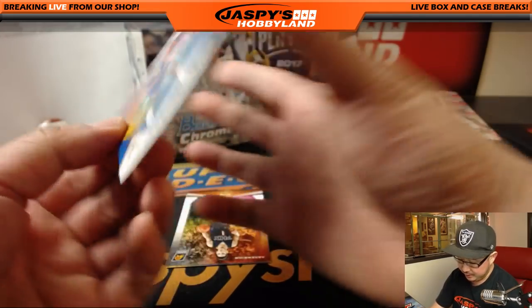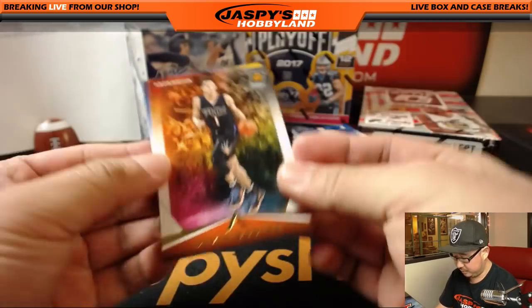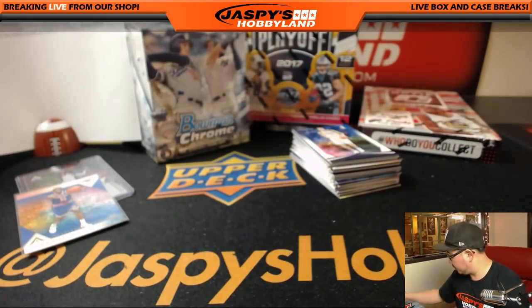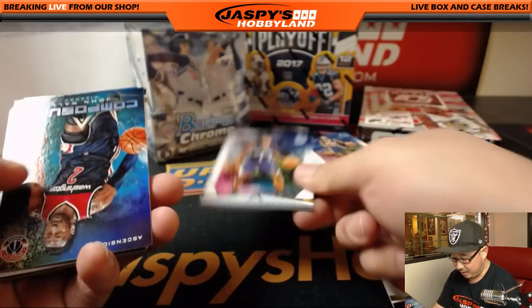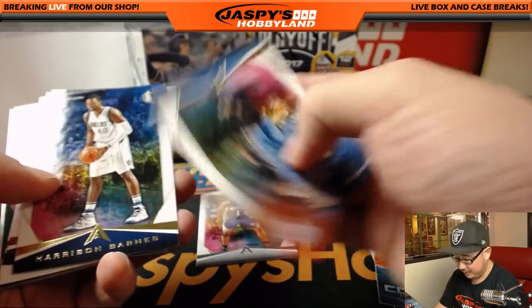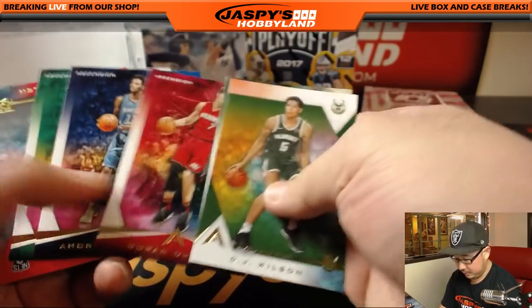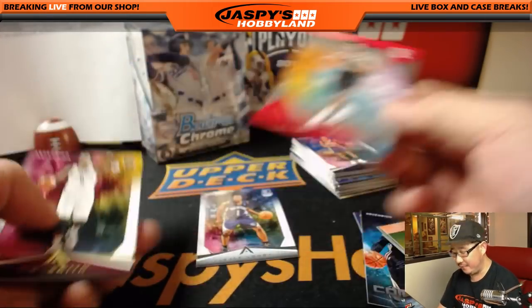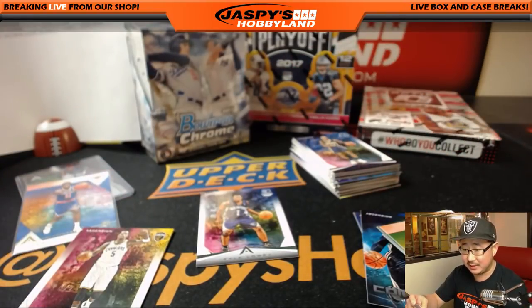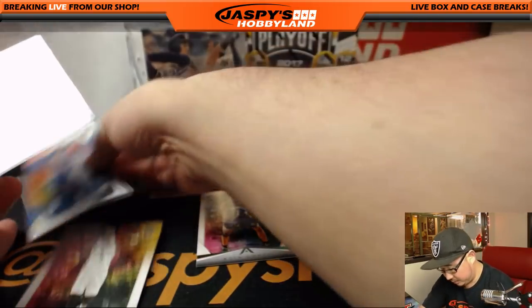299. Frank Ntilikina, rookie card. We got Kyle Lowry. I don't know why those are flipped around. They may be importante. That's a 49 out of 75. Jared Allen for the Nets, Brooklyn Nets. That'll be on the list for, looks like for Mark. Mark Glassman with that one.